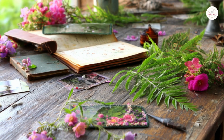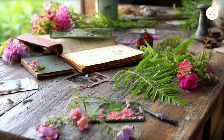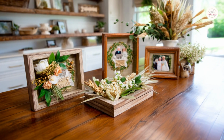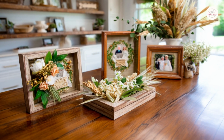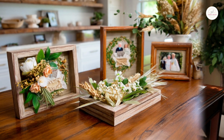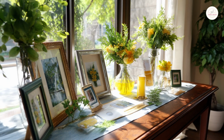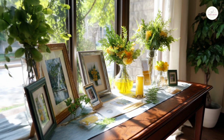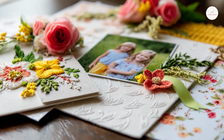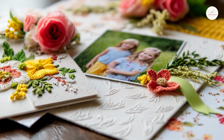Nostalgia comes through with touches like family photos, pressed flower frames, and embroidered quotes. Position them where they'll be noticed and appreciated daily. This combo of nature and memory creates emotional atmosphere. Pro tip: use clear glass jars or shadow boxes to display dried petals or floral keepsakes with vintage paper tags.